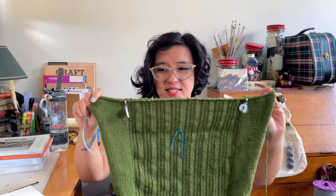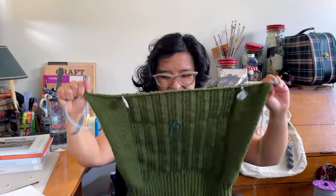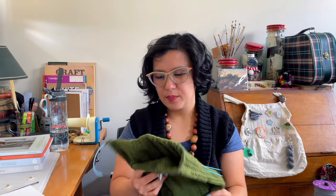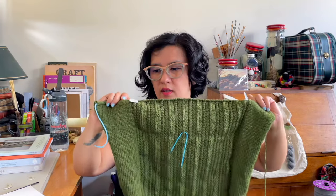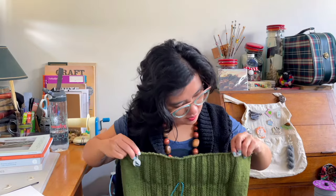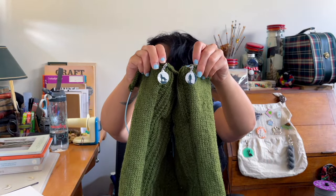So that is the Haskins sweater. I'm loving it. I'm really excited to be working on it again. I'm really enjoying the process. So after I finish filming today, at some point today, I will block it. I'll take off these stitch markers before I block it, but I wanted to show them to you because I love the set.